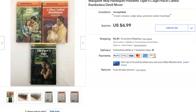This is a lot of Margaret Way. I was not sure if these books still sold. I had them from way back, and I used to sell Margaret Way paperback romance books quite regularly. They sold good. Not so high anymore, but they were still just around here. So I did put the listing up, and they did sell pretty quickly, actually.